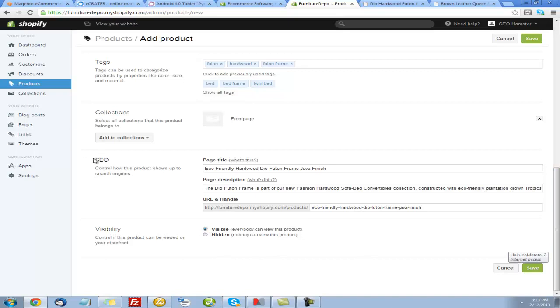And here on the SEO tab, they have everything done for you. You have your page title, your page description, and your URL handle. So that's your page. That's what your page is going to end up on Shopify. Now, Shopify also has a setting for a domain, and I'll show you that later on in a little bit when we get to the settings page.